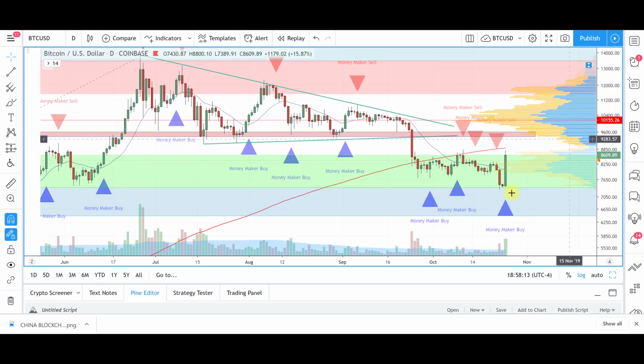We notice we got a moneymaker buy, so that's the time to start looking for longs on Bitcoin, clearing out some of these resistance levels. We still have to clear the 200 period moving average, but when this indicator fires, you better heed it. So we're going to dive into that.